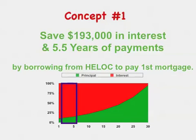Concept 1. By borrowing money from your home equity line, you can save a fortune in interest on your first mortgage. And the reason is fairly simple. Take a look at that graph. The red represents interest and the green represents principal.